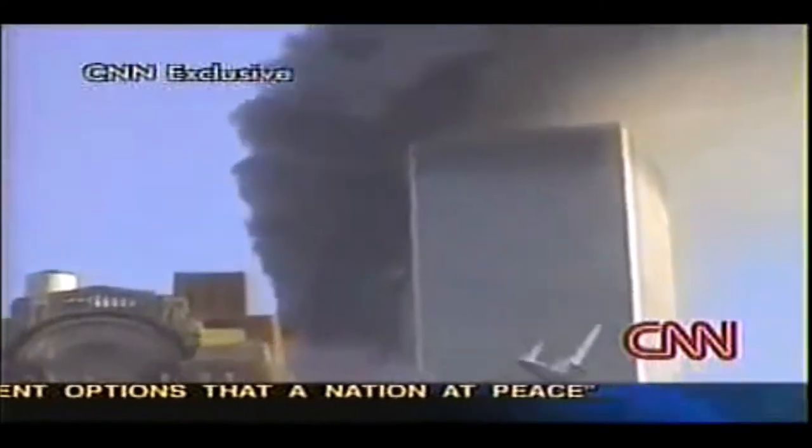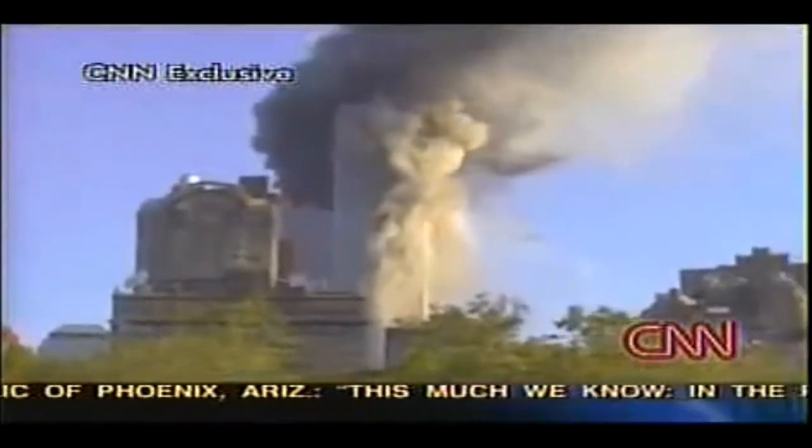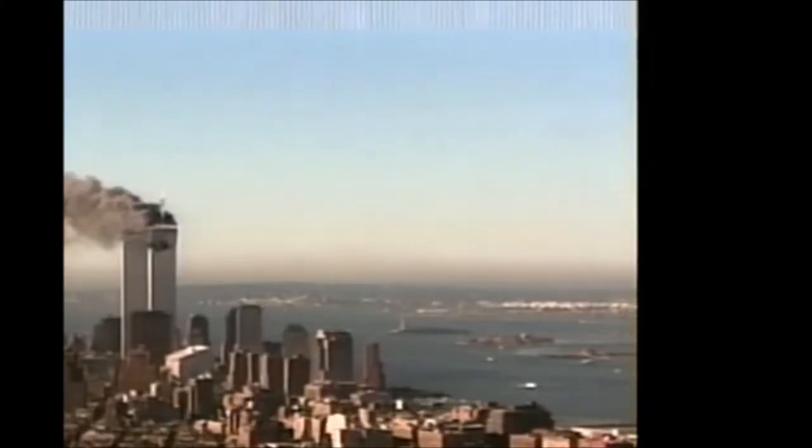...different angle as it slammed into the Trade Center, 110 stories tall, built in 1973.